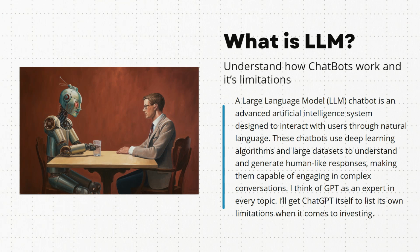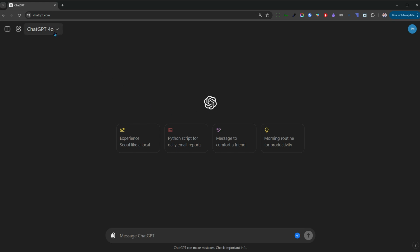However, there are limitations. This is still very young technology. We're still in the early days. It doesn't always get it right, and there's some things you should be aware of. And in fact, let's dive right into ChatGPT now, and we'll ask it to list its own limitations when it comes to investing. Okay, we're inside ChatGPT now.